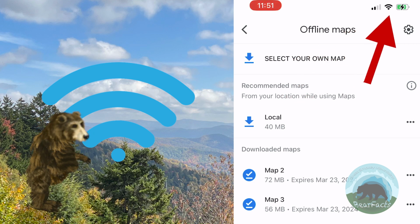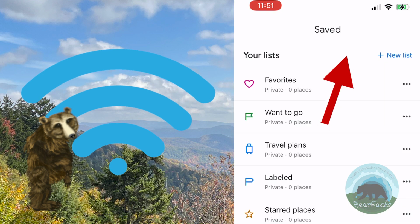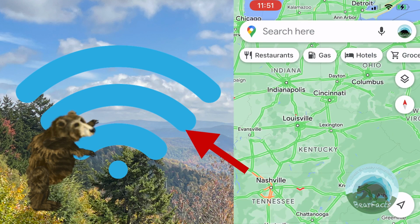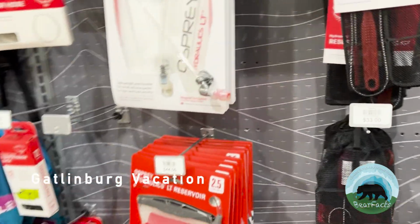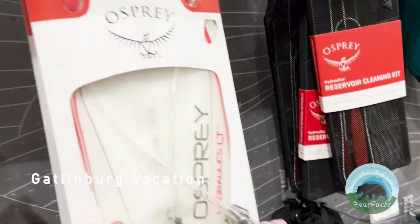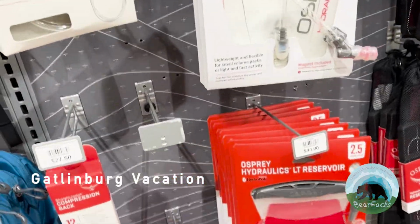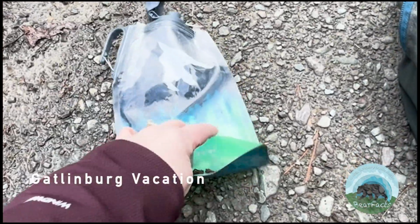Another hack to help your cell battery live a longer life: shut off your Wi-Fi. No sense in running your battery out searching for something it isn't going to find. Earlier, I pointed out that I make sure to bring a container with a lid. For my longer hikes, I prefer a water bladder instead. They are easier to carry and less cumbersome, though they can be difficult to clean and dry out between uses.